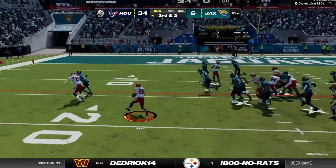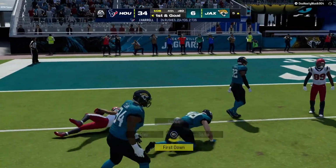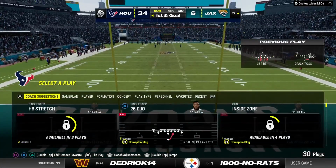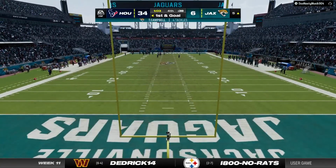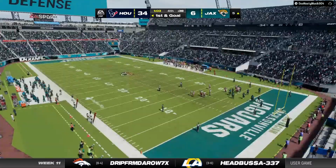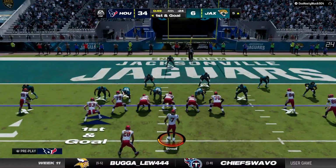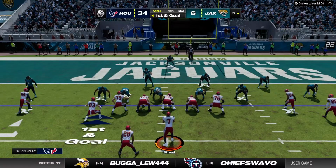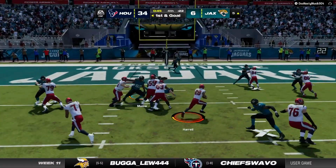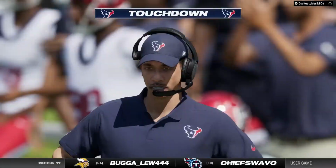On 3rd down, Harrell. And able to get him down, but he does reach the 5. They're able to convert on 3rd down, and that sets up a 1st and goal. From the gun, they'll try to run it. And he will get into the end zone.